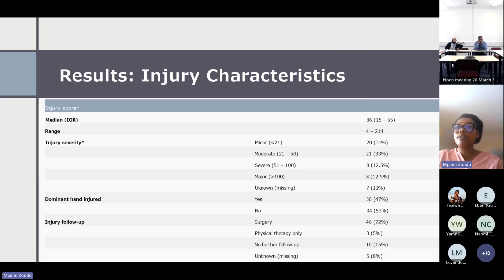The median injury score was 36, but there was a wide range in score, with the injury scores ranging from 15 to 55. Most of the injuries were either classified as minor or moderate, and although they were minor and moderate injuries, the majority of them required surgical intervention, with 72% of the injuries resulting in some sort of surgical intervention. Also, alarmingly, close to half, 47%, of the injuries occurred on the patient's dominant hand, which can have impact on their livelihood and their ability to perform work tasks.